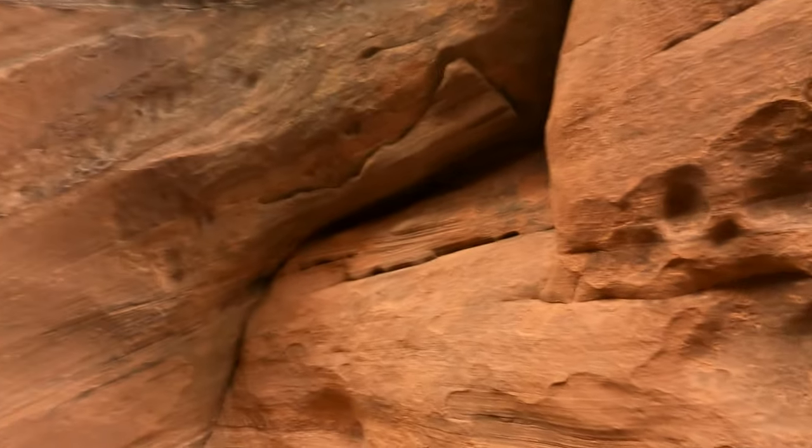So just an idea how deep it's gotten in here during a flash flood. I don't think that you would make it. I mean, look how far up this tree is.